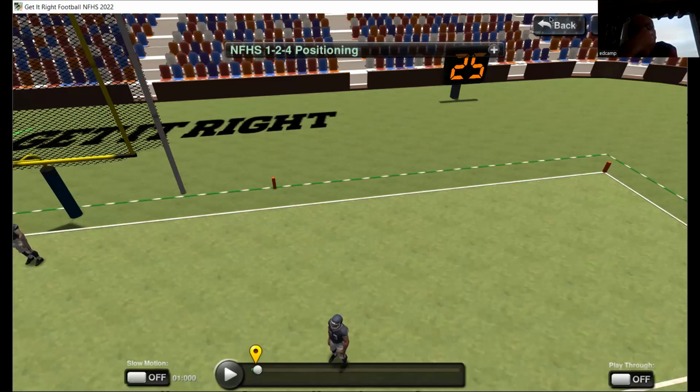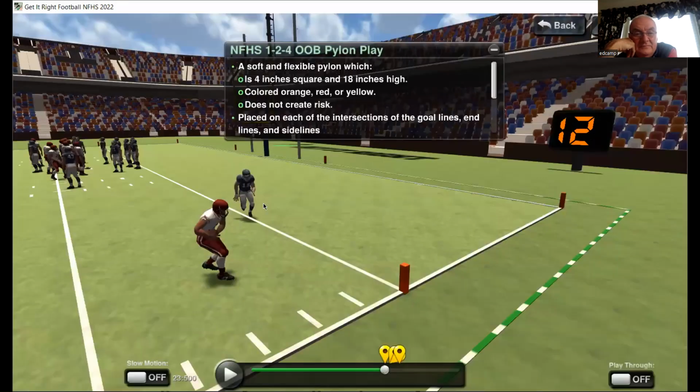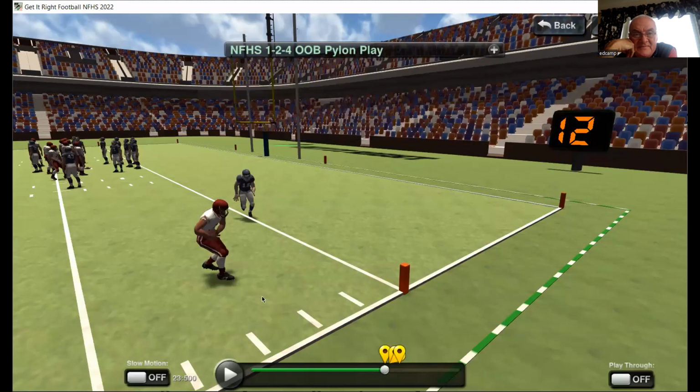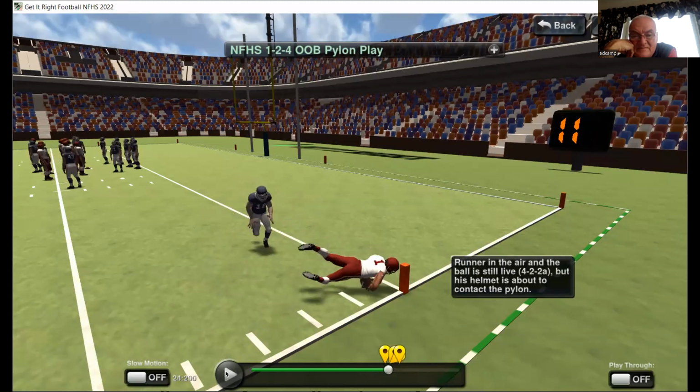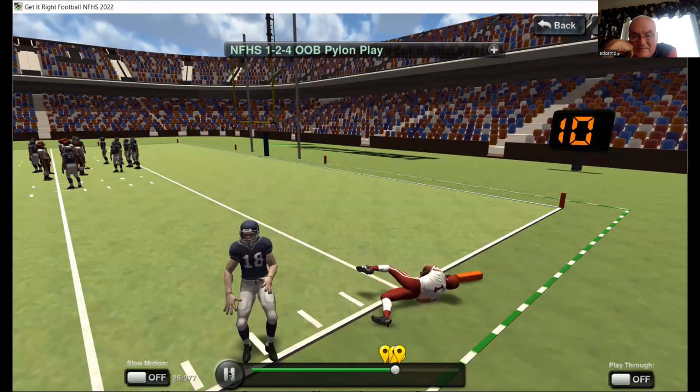So now let's get to that pylon that's right there on the goal line. Okay, so let's take a look step by step what happens here. We have a player that dives for the end zone. He doesn't quite cross it, but the first thing that contacts anything is his helmet contacting that pylon. As soon as that happens, he's going to be considered out of bounds. And we're going to wind up marking that ball just short of the goal line right there.